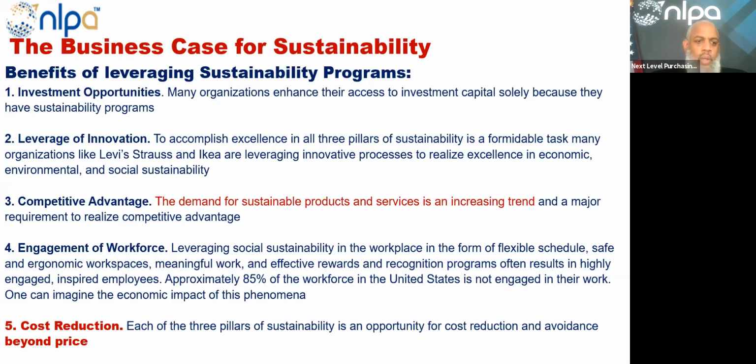But I would like to focus on the benefit of leveraging sustainability programs to give us the right impetus and the backdrop as we get into how to develop, deploy, and sustain an effective sustainability strategy. Why would we want to go this route? Why would we want to have sustainability systems in place? Well, here's a 5-point business case for leveraging those programs.